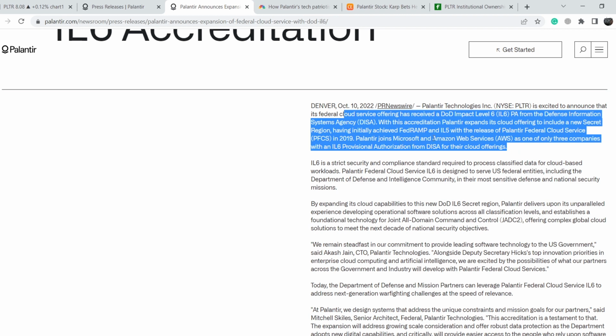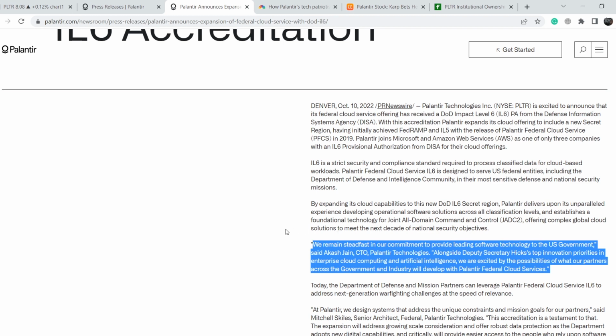Palantir joins Microsoft and Amazon Web Services as one of only 3 companies with IL6 provisional authorization from DISA for their cloud offerings. And I have to say that this is a very important step, because for now Palantir might know what's inside Area 51 and who basically killed John Kennedy. So definitely this is a major step in its development, and it is not the fastest velocity of expansion, but it is slow and steady. In a matter of the next several years, Palantir will be one of the companies that will lead this market, and definitely this brings a lot of upside potential for its investors.